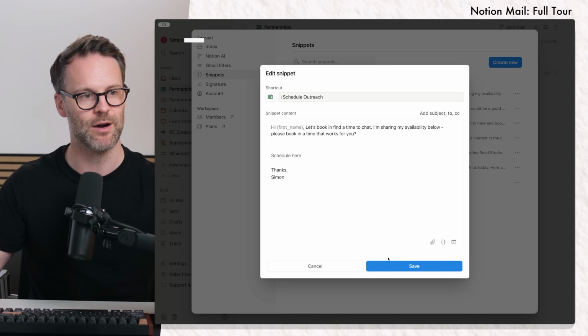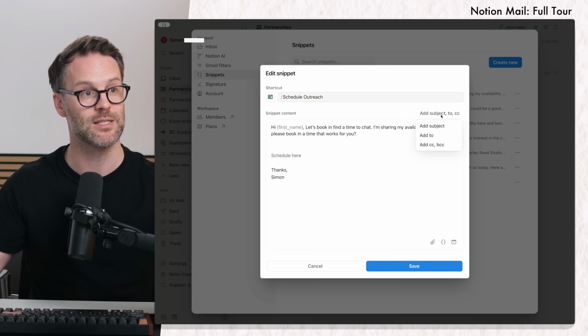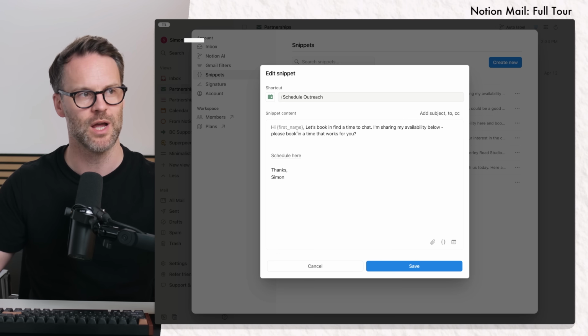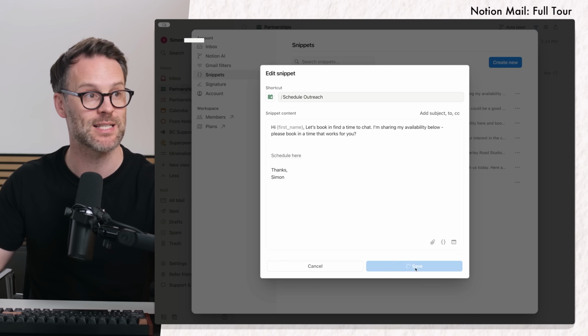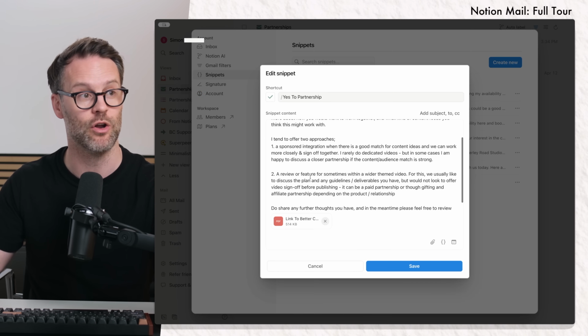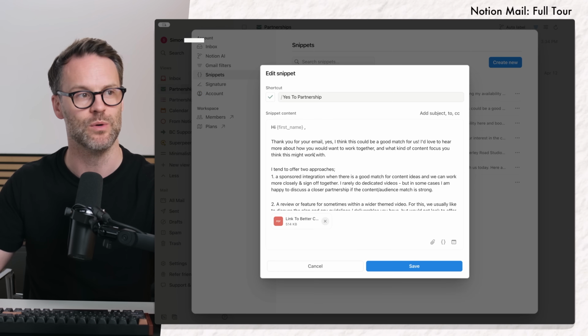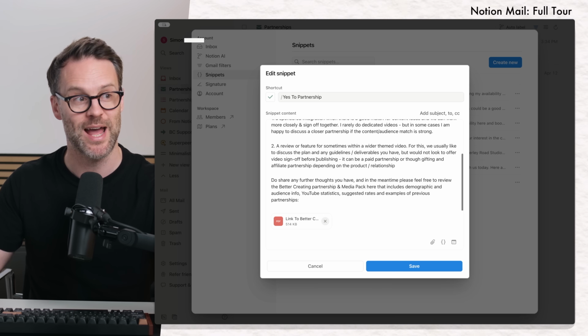Once you've built your email, you can save it, give it a name and an icon if you want that, and color it up, and you can add subjects into there if you really want to. But what I like about this is keeping it really clean so it can just be dropped into the system as you need it. So if we click save on that, I've also created some other examples. Like this is mine on a thank you email to people saying they want to work with me on the YouTube channel. I share how I work.